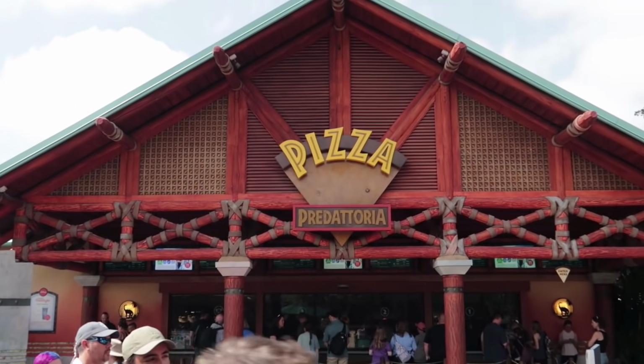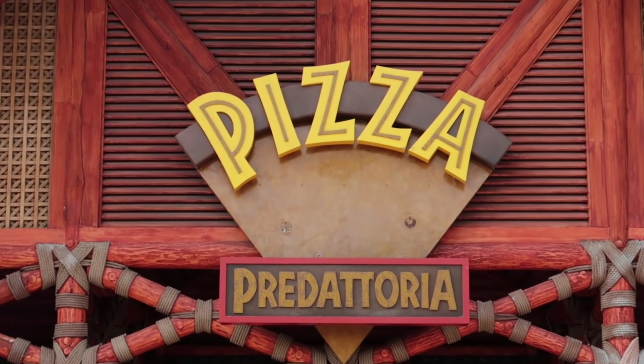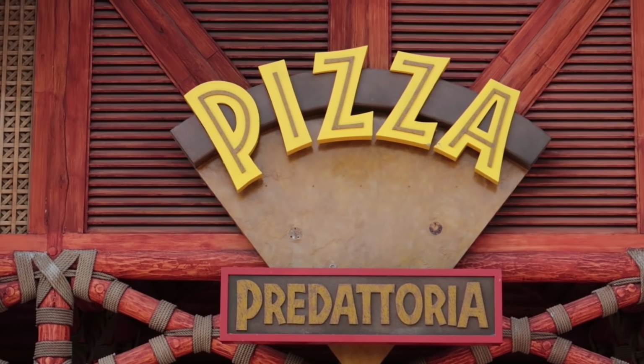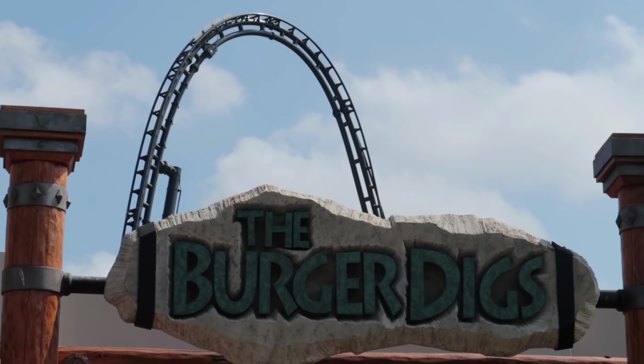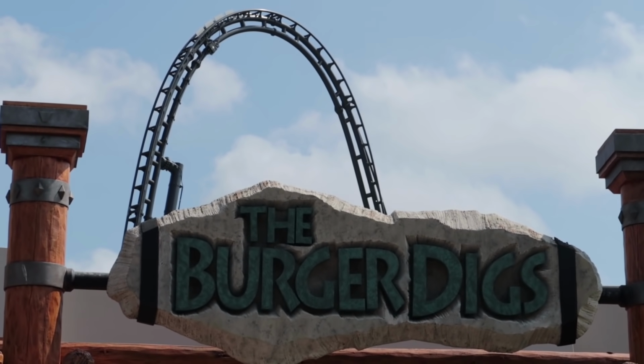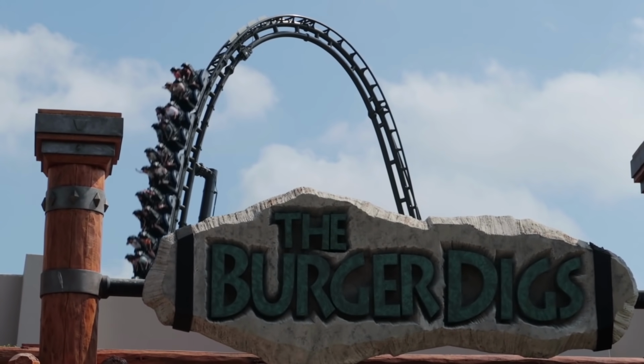Remember a few updates back, I showed you the Pizza Predatoria and the two little dinosaurs that usually fight over the pizza were not moving? Well, they've been removed altogether now. Fun fact, did you know the name of those two dinosaurs? One is George and one is Lucas. I just named them. I do need to figure out what entree I'm going to show you guys today. The only thing I know for certain, it will not be at the Burger Digs.